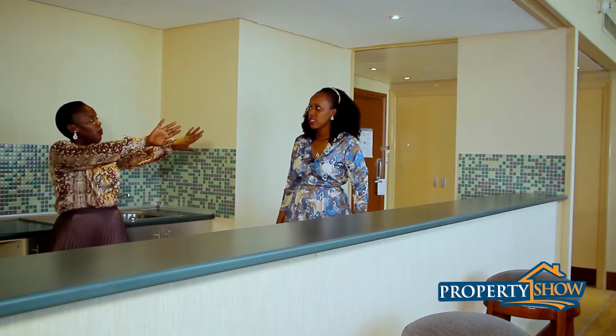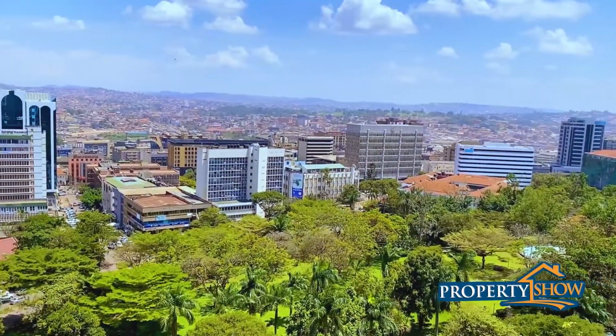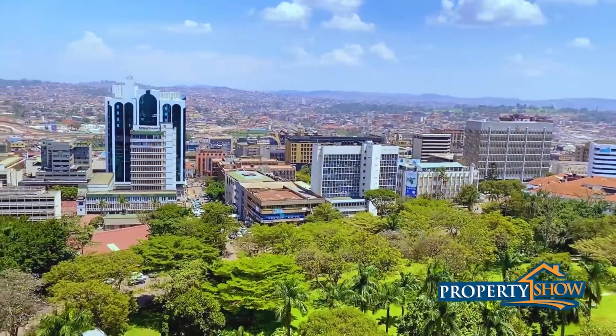You can still open the doors on the other side to view the whole of Kampala. You really need to look at it by night, the night view of Kampala. We should come back one time tonight.